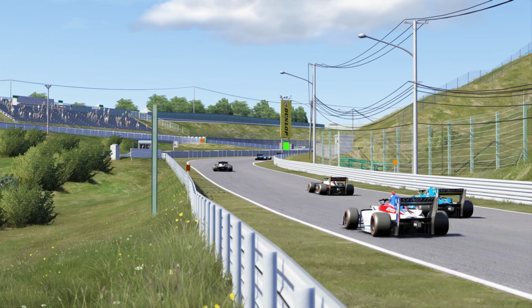If you don't know what the RSS Formula Supreme is in real life, this is the stock spec chassis, I guess you could say, that is raced in the Japanese Super Formula Championship. These cars are only about 7 seconds slower than Formula 1 cars. These things are about on pace with Formula 2 cars, if not a little faster, actually, and they are just insane to drive. They have so much grip, so much power, and it is just a baby Formula 1 car, pretty much.